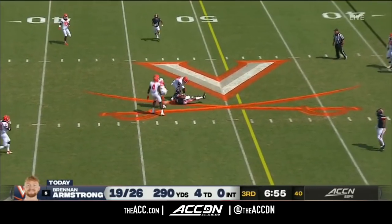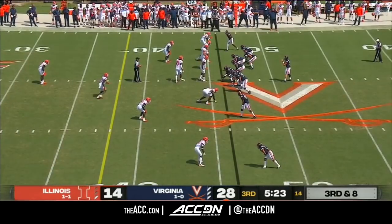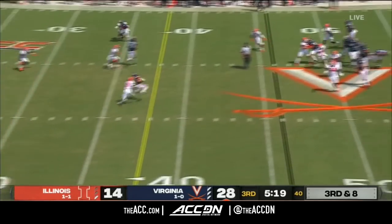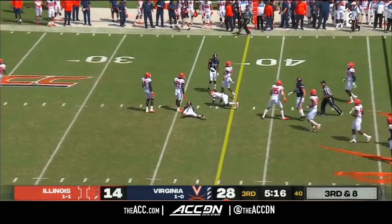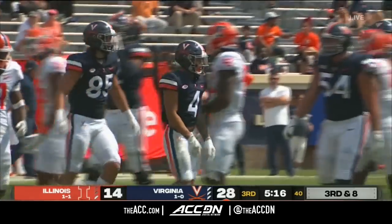Over the middle. That's Thompson, takes a shot, but he hangs on into Illini territory. He's going to have to sit and throw off that bad knee. Illinois brings pressure up the middle. Kemp makes the catch. Wow. That came on him in a hurry. Whoa, boy. He almost caught that ball with his face mask.